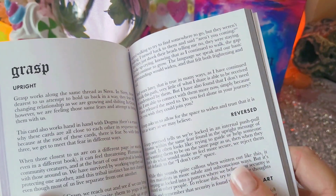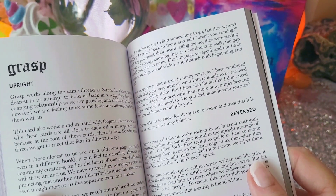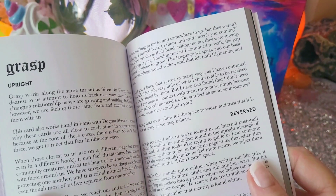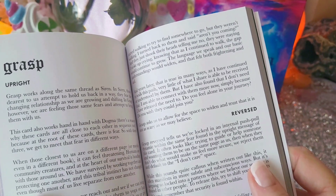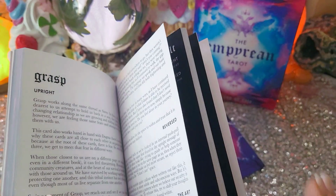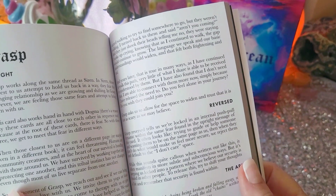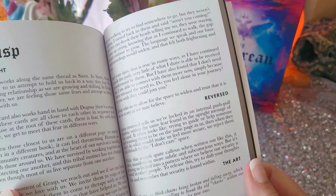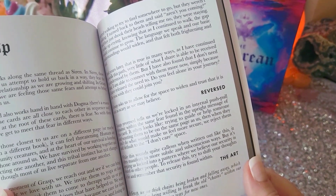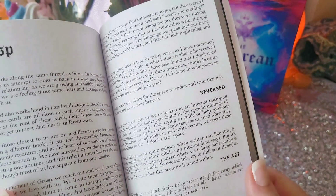And years later, that is true in many ways. As I have continued to walk this path, very little of what I share is able to be received or understood by them. But I have also found that I don't need that. I'm able to connect with them more now, simply because I release the need to. I have released that, so do you feel alone in your journey? Do you wish they could join you? Grasp asks us to follow for a space to widen and trust that it is not as scary as we may believe.